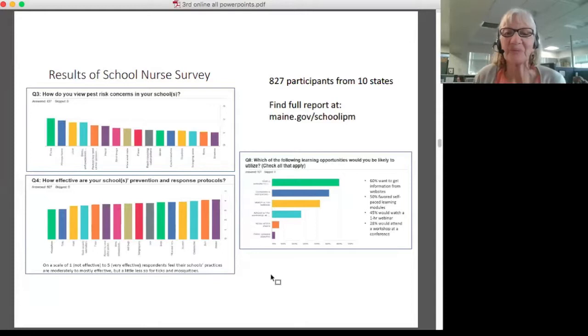We asked them, how would they best like to be able to get information? 60% of them said that they would get information from websites. 50% said they would take advantage of self-paced learning modules. 45% said they would participate in a one-hour webinar. And a quarter of them said that they would participate in a training if it was offered at a conference. Can you go to the next slide, please?